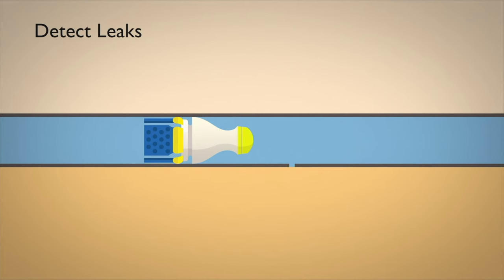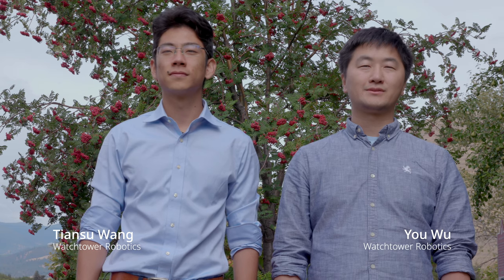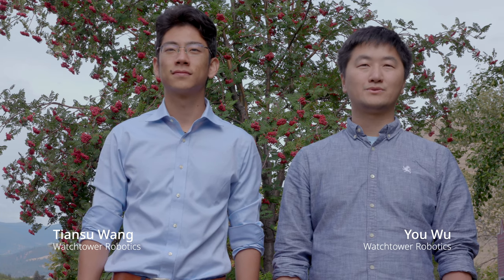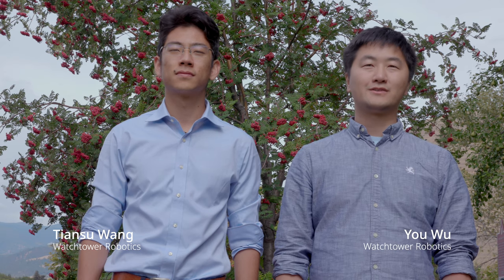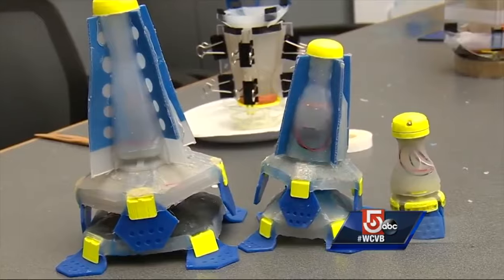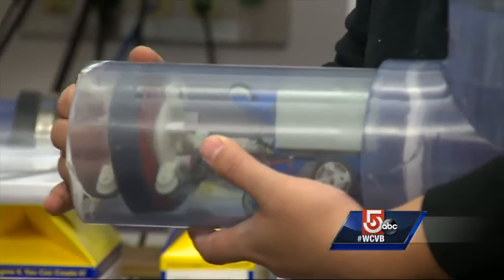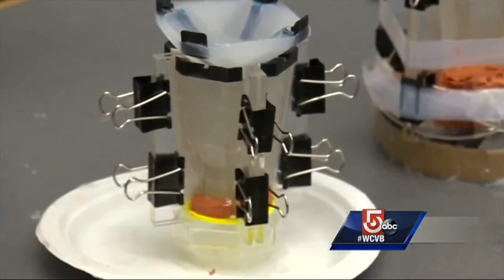Our company is about helping water utilities to find leaks in their water pipes, save water and protect their infrastructure. We use a robotic tool that we can put into water pipes and help those water companies identify the location of leaks before those leaks become catastrophic failures. We all started as traditional engineering major students. We tried all traditional engineering principles. It turns out none of them worked.